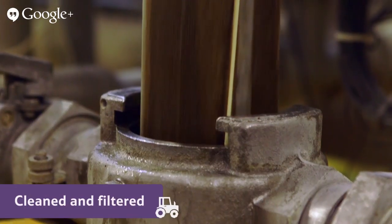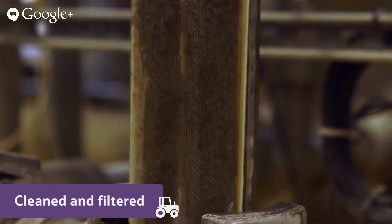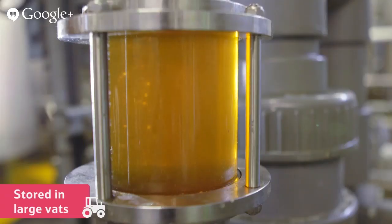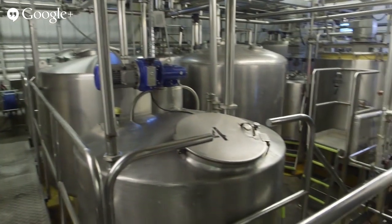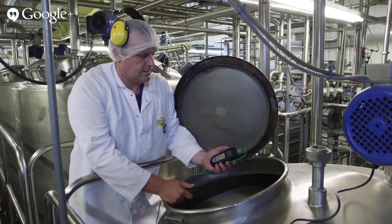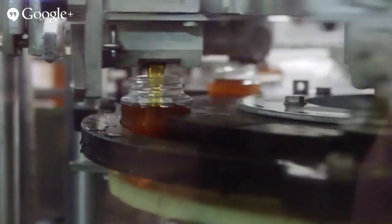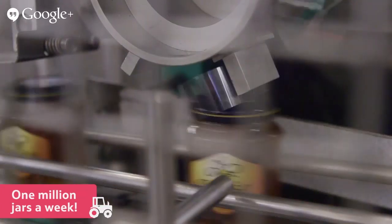Then it is cleaned and filtered, taking out anything you wouldn't want to eat. The warm, filtered honey is stored in large vats. The honeymakers regularly check the temperature to make sure it's correct. When the production line is ready, the honey is put into containers and labelled. This factory fills around 1 million jars a week.